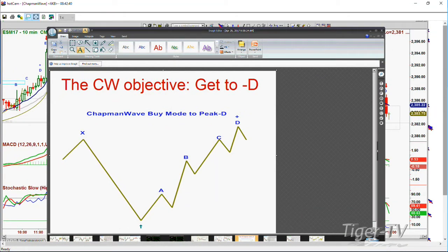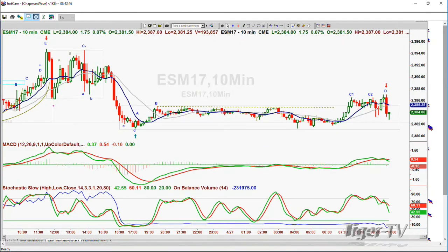Well, that fourth highest peak, uppercase D, is exactly what we got right here in the E-mini in the 10-minute chart. There's been a sharp pullback. One of the things we're looking at is the MACD's gone down, stochastic's gone down. It's sharply under the 9-period moving average, and you're about to get a cross between two moving averages, the 9 and the 18. So we'll see how this pans out.